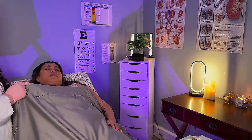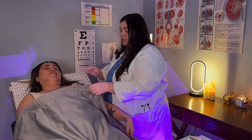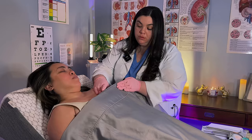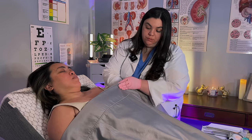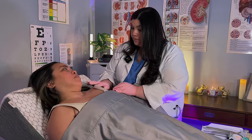Okay, I think we're good on this side, so I'll go ahead and move over to the other side to complete the examination. Okay, so I'm gonna do the same thing on this side, starting up at the top. Moving down and around the side to the bottom. Anything here, all of this feels normal. Good. Okay. All right, I don't think I'm feeling anything of concern today, so I think we're good to go as far as the breast exam, so that's wonderful news.